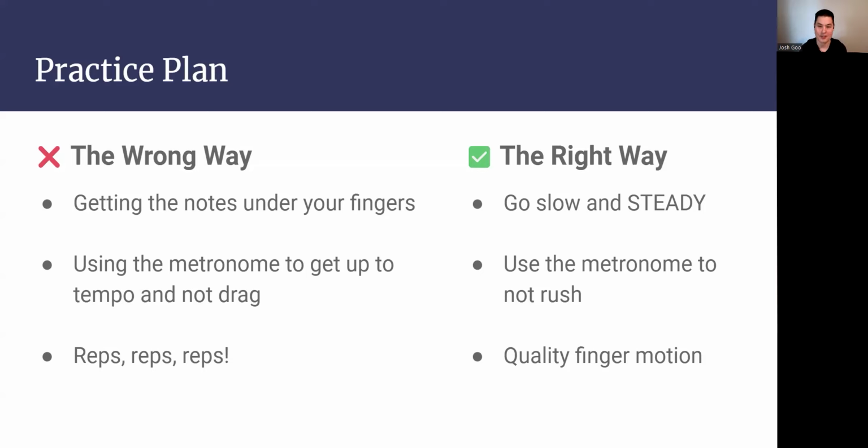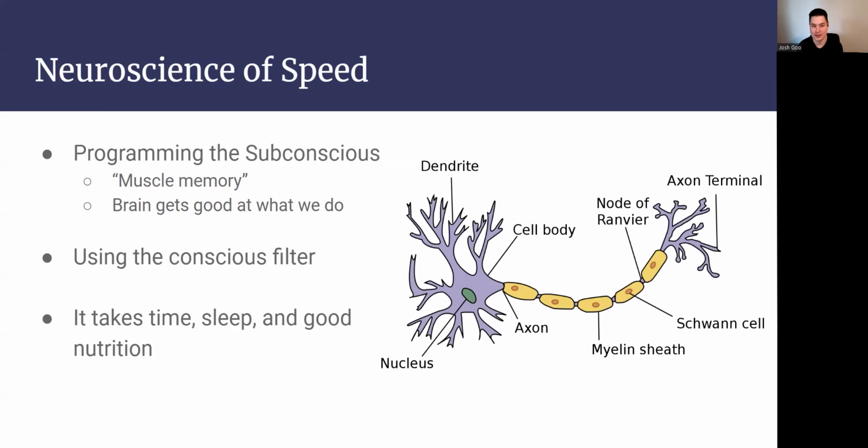Then you're in good shape. That's probably, if there's one thing you take away from this whole presentation, that idea. When you're practicing, you need to be doing it steadily because that's what's actually going to program the right music into your head. We're trying to program the subconscious, and that's what muscle memory is.